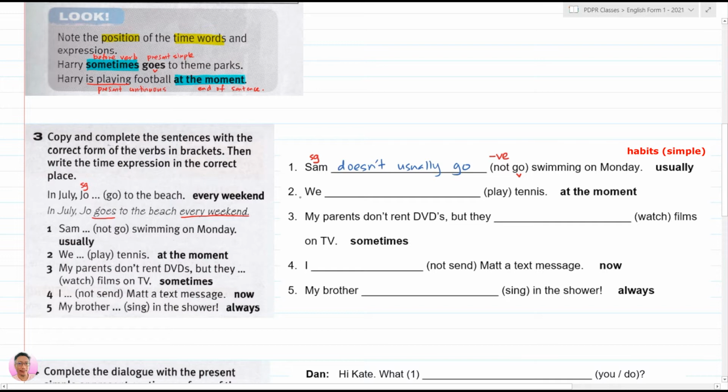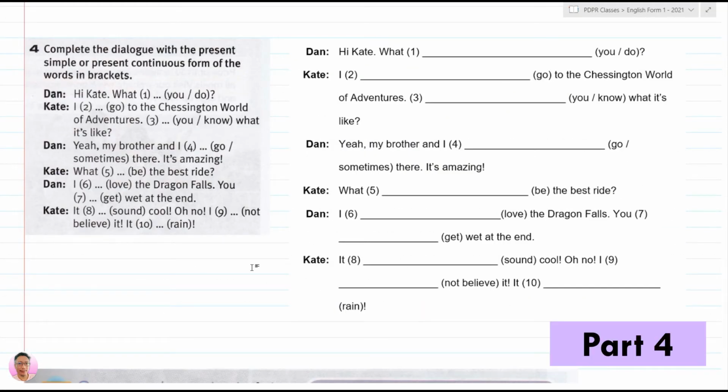Okay, so you try to answer from number 2 until number 5, and we will discuss the answers at the end of the lesson. For part 4, you are given a dialogue with blank spaces, and you need to complete it with present simple or present continuous form of the words in brackets. Okay, now copy the dialogue in your exercise book, and like before, please make sure you leave enough space for you to write the answer for each of the blank spaces.